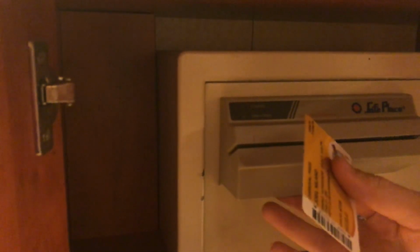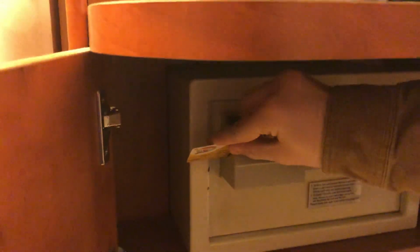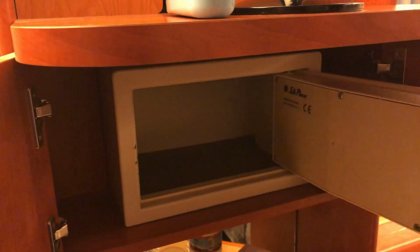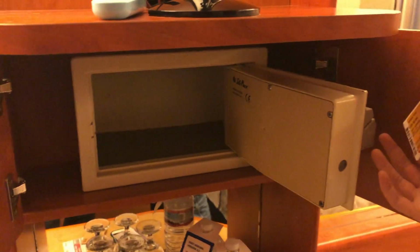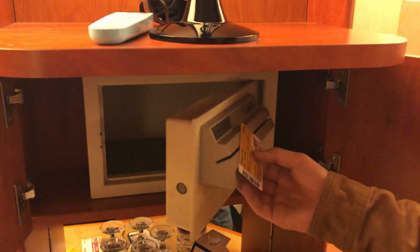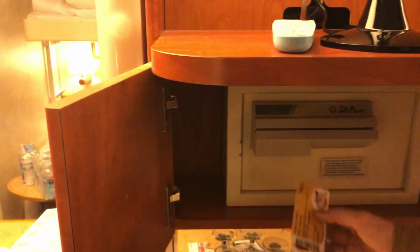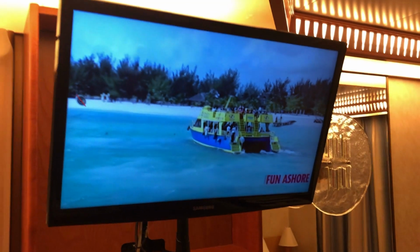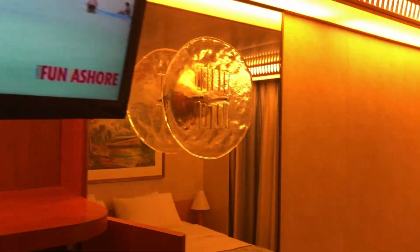Joel will demonstrate. He did it wrong. So you can see it's locking. And then that same card will be needed to unlock it. It won't work with any card in the room. Also, you don't really have to use your Carnival card. If you just have a gift card you wanted to leave that anybody in the room could have, that's a great option too. Got a nice little flat screen TV here.